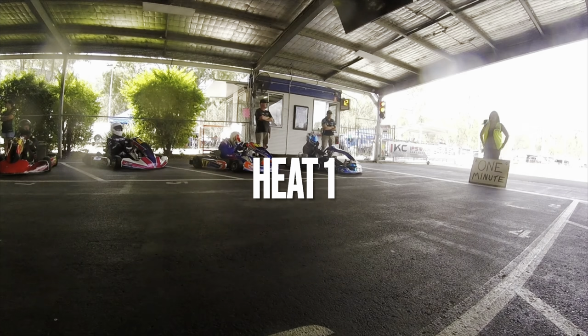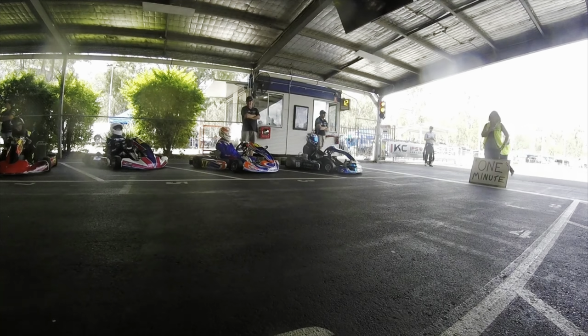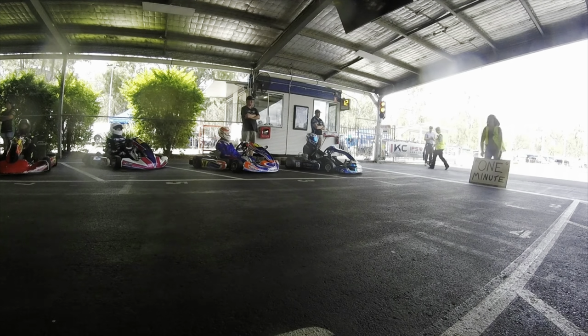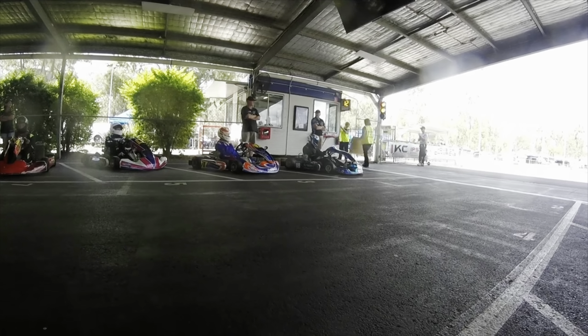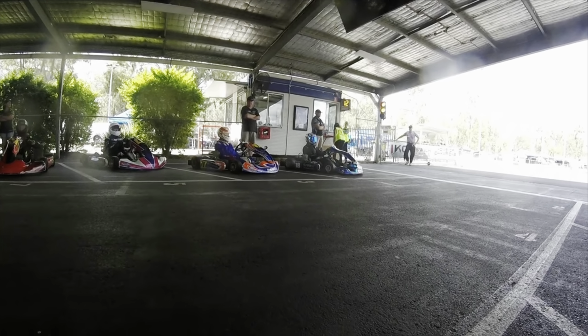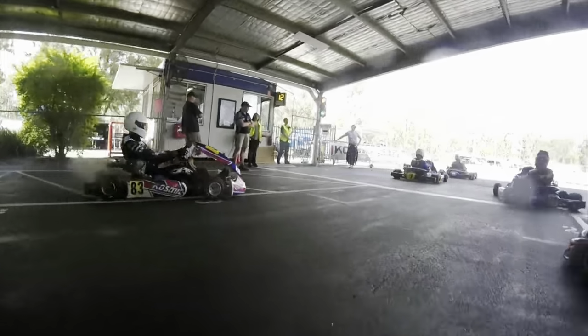So here we are, guys. Heat one, our first race for the day after qualifying. Where we qualified in sixth place is where our starting position is determined for our first two heats. This is pretty much where we're going to be starting for the majority of the day, in sixth place. There you can see the traffic light turns green.